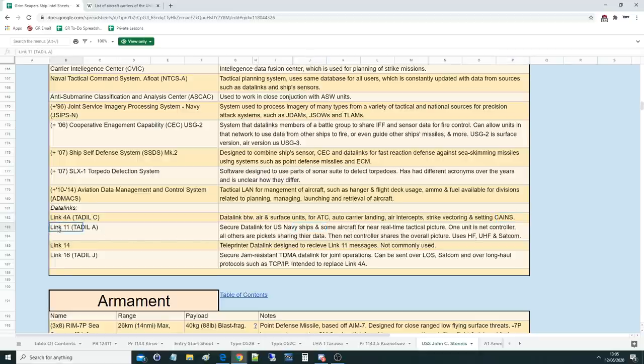Excellent. Link 11. All these links are radio-based. Yeah, they must be. Link 11, Table A. Secure data link for U.S. Navy ships and some aircraft for near real-time tactical picture. One unit is net controller. All others are pickets sharing their data. Then the net controller shares the overall picture. Uses high-frequency, ultra-high-frequency and SATCOM.